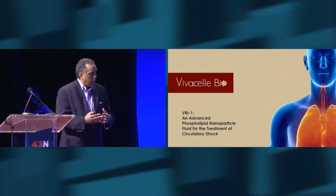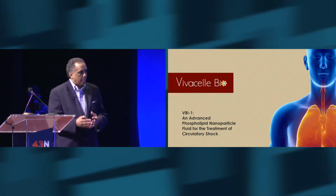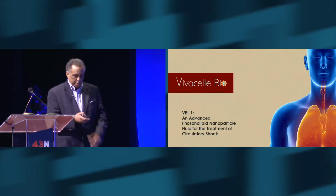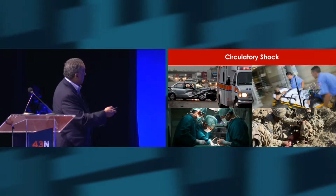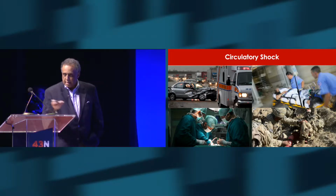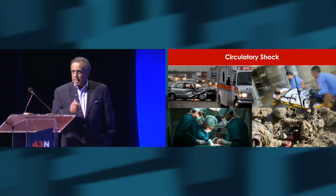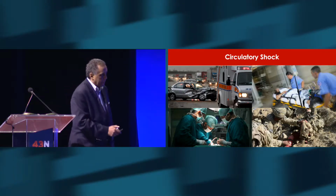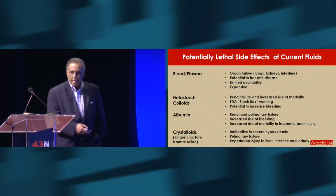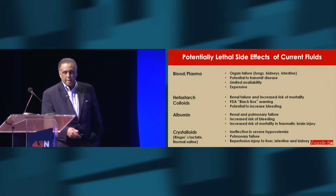And this drove me to develop VBI1, which is a phospholipid nanoparticle fluid that I designed for the treatment of severe blood loss. These are the scenarios in which this occurs, and these are our customers. The military is a big customer. Paradoxically, though, the fluid that we give and blood that we give to raise the blood pressure has life-threatening complications. Blood and plasma can cause organ failure, and blood's very expensive.